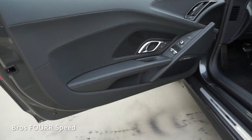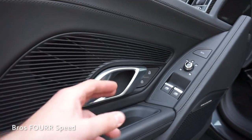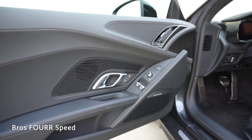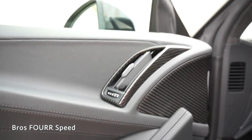The door panel is finished off in very nice black leather. We have gray stitching running down the armrest. The aluminum release handle is just behind the lock and unlock. Both the windows are automatic up and down. You have your power folding and heating adjustments for the mirrors. This is how you open up the front storage space, which we'll get to here soon.